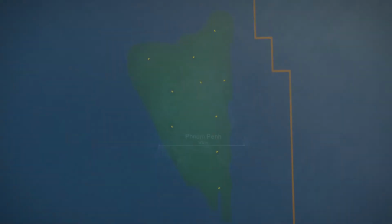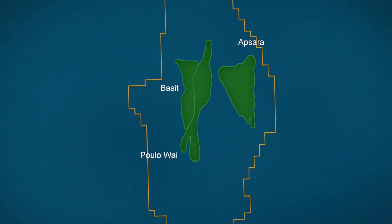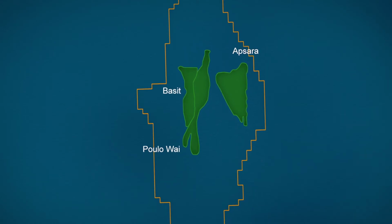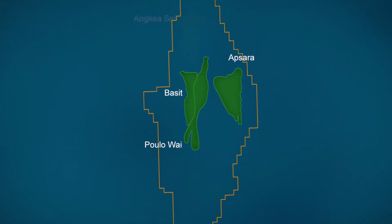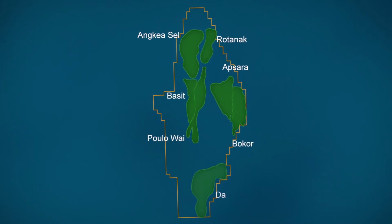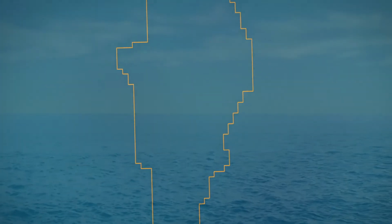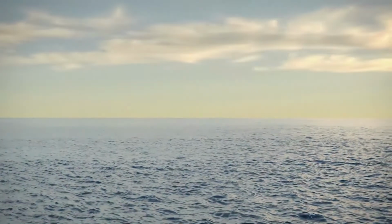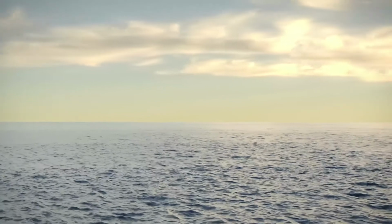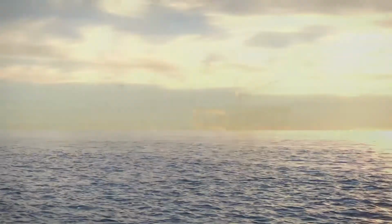The most likely areas for development in Phase 2 are the Pulawai and Basit oil accumulations. And a possible Phase 3 would target the Angkiasal, Rotana, Boko, and Da trends. As more data on the nature of the reservoir is collected, exploration will be pursued in other parts of the block, where there has been little previous investigation.